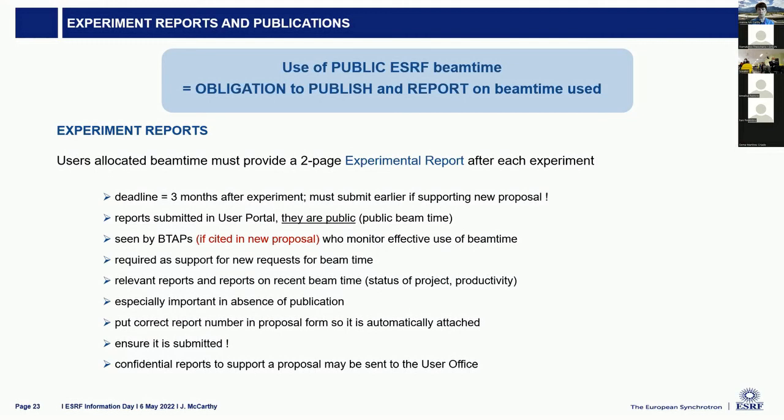You submit them through the portal and they are public. So they're publicly available because they're public beam time. There is a possibility to submit confidential reports via the user office if you want to give important confidential information in those reports to the reviewers, but you don't want it to be available and visible publicly yet.